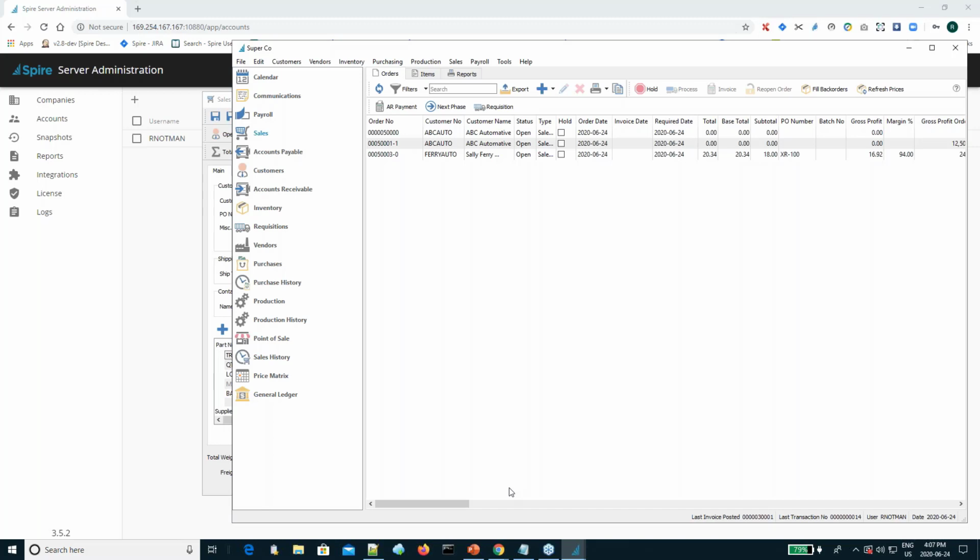Yeah, that's the only difference: on a terminal server you don't have Spire installed on your local workstation, but on the terminal server itself. Kind of convenient too, because of course when you do an update, it only has to be done in one place.